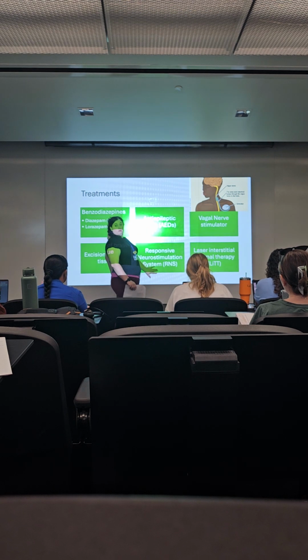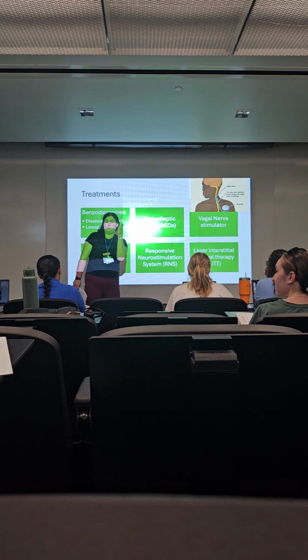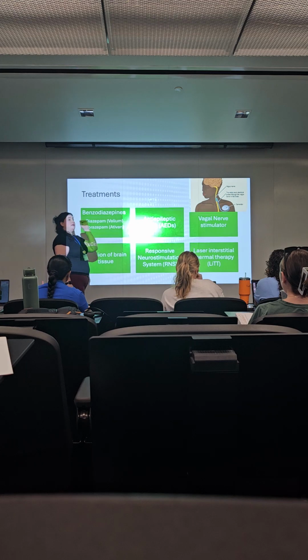How does it work? It goes right to where the seizure is starting, and it interrupts that abnormal brain wave. It pumps the brakes on your seizure. Would it affect your normal brain activity? No, because it only kicks on once the seizure starts. So is it like a device? It is. It's an implanted device. Okay.